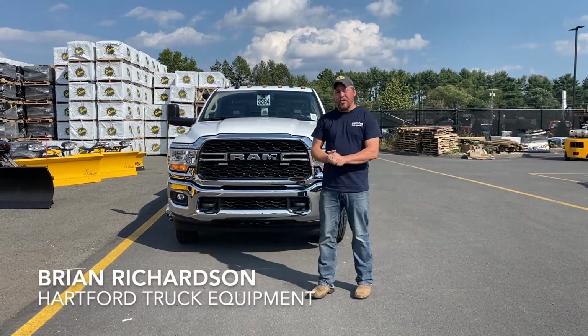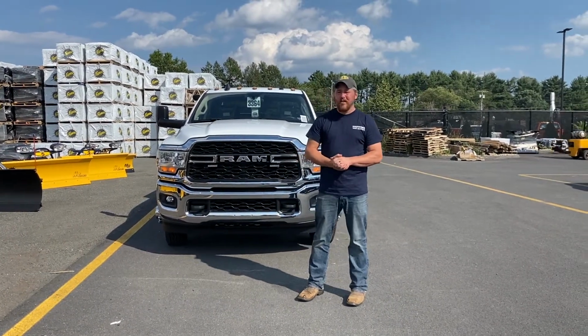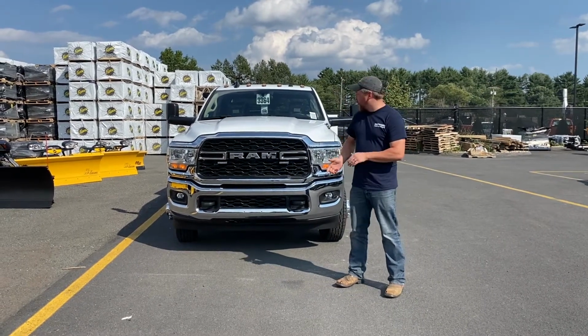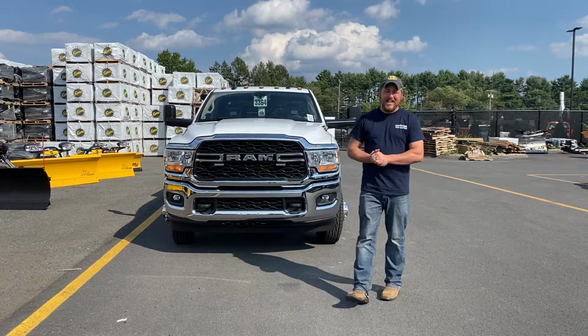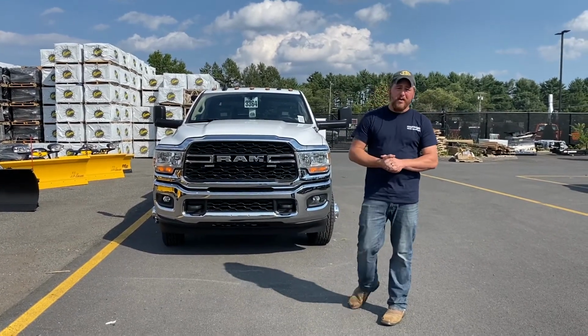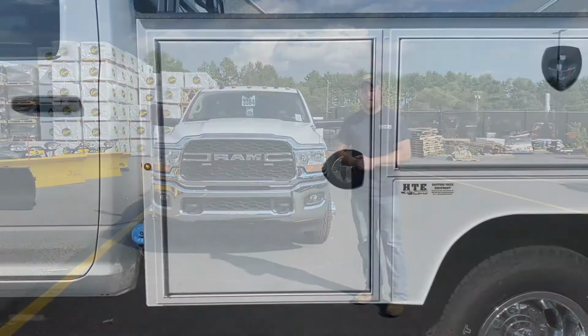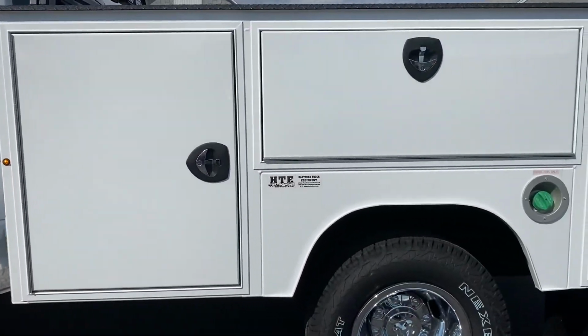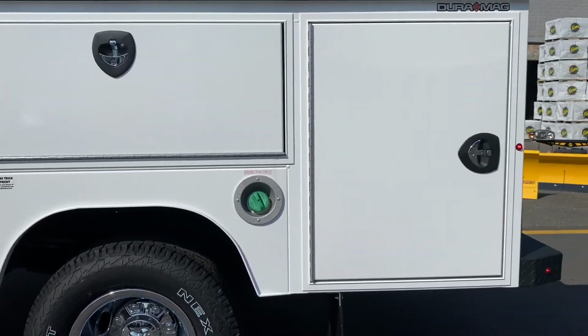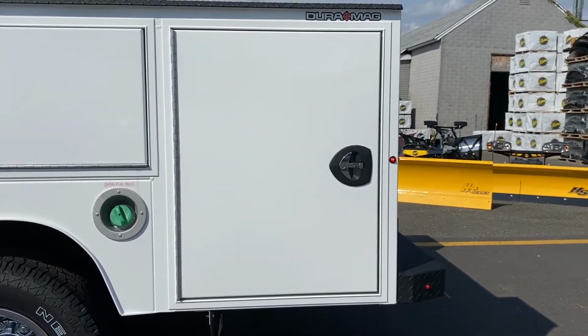I'd like to take the opportunity to show you a demo we just finished putting together. It's on a Ram 3500 60CA chassis, crew cab, Cummins diesel 6.7 liter with the Aisin transmission. Also has the chrome appearance group and max tow. This is a 9-foot Duramag all aluminum service body. It has a 6-door configuration.